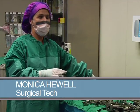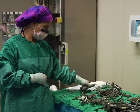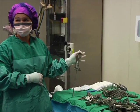This is a female, so I've picked out two of the smaller sizes. Each little block has a different cut for it. This is the first piece that they'll make a cut off of.